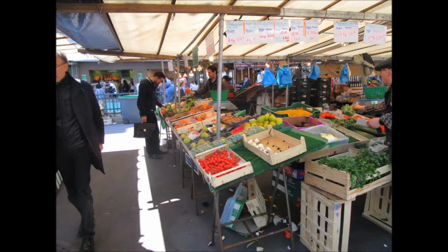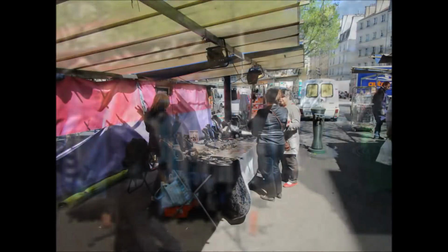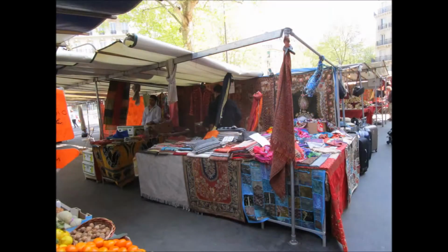Place Maubert is the site of a market 3 days a week, Tuesday, Thursday, and Saturday. At the market you can buy fruit and vegetables and scarves and cooked meat and bags and fresh seafood and, well, there's a lot you can buy at the market. The market runs from way too early in the morning, around 7:30, to about 2 or 2:30 in the afternoon.